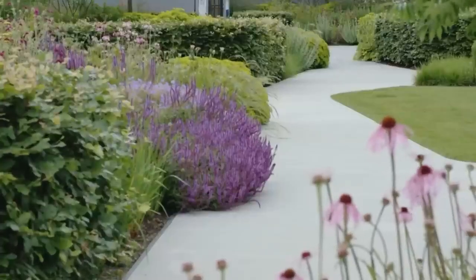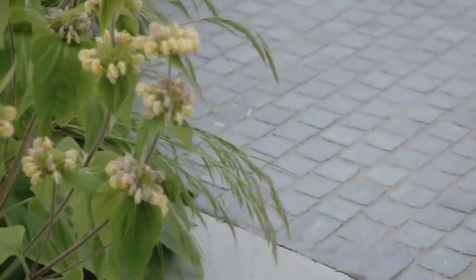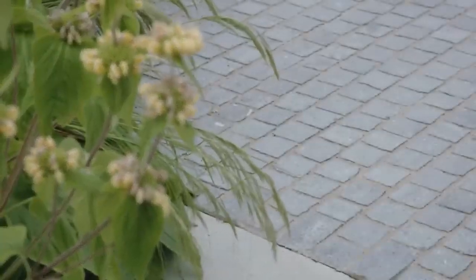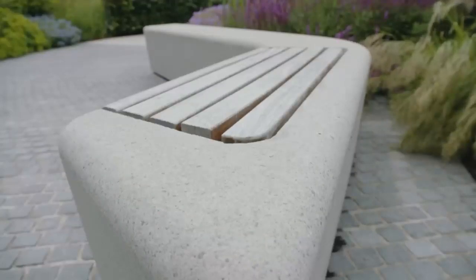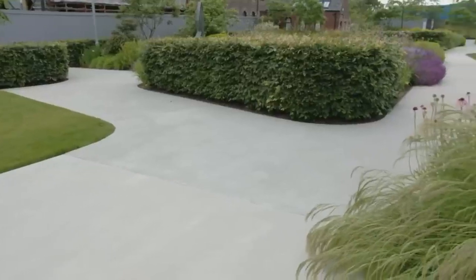In Wakefield, West Yorkshire, there was always one question people asked about Tom Stuart-Smith's creation as it emerged next to the Hepworth Wakefield Gallery. What was it? Was it a garden? Or was it a civic space?